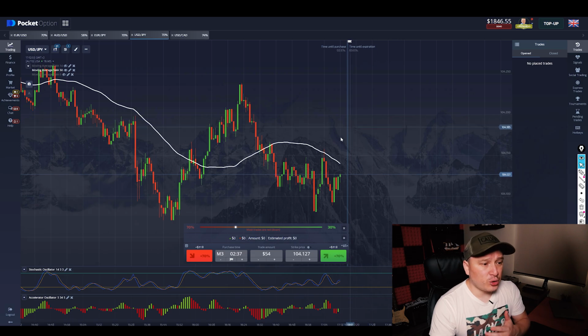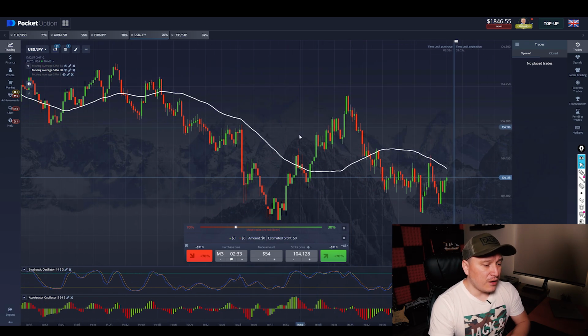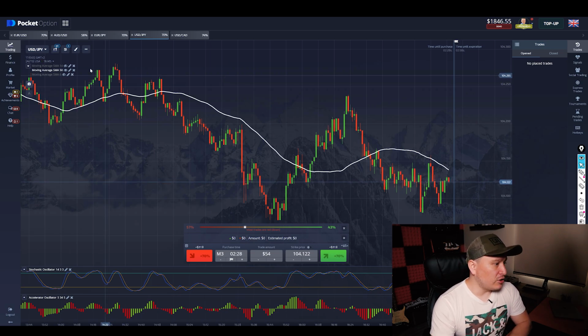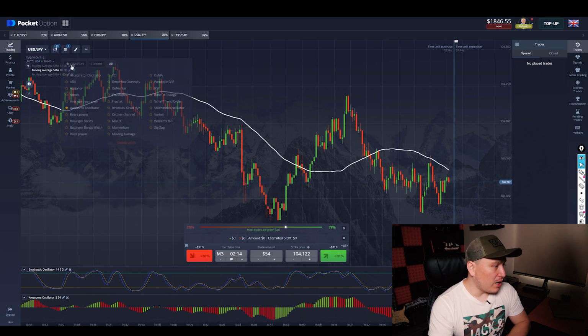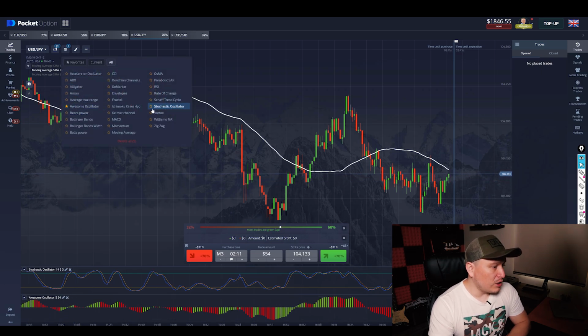Obviously I'm trading with a demo account so that I can test the strategy, and the strategy itself is pretty simple. As you can see, I'm using 2 indicators, and you're going to find them in this button right here. You click on it and add the awesome oscillator, this one right here, and the other one is the stochastic oscillator. I just selected it with a star, but it's already right here.